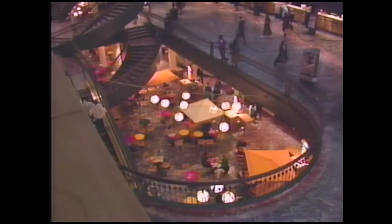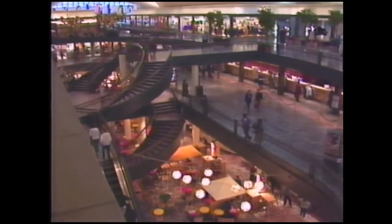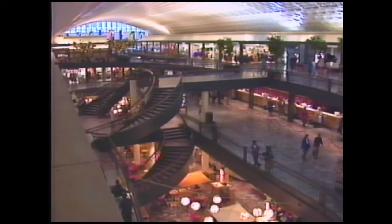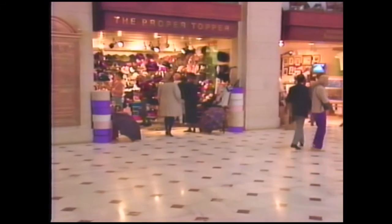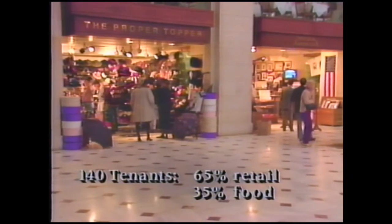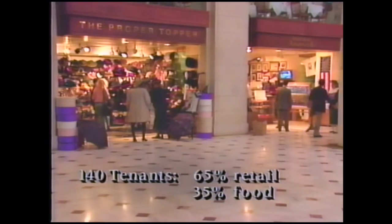Where we did disrupt, if you will, the existing fabric was we cut a hole in the concourse floor. This hole is a wonderful gallery in which to view activities of different kinds within the station. There are 140 tenants at Union Station. The mix is 65% retail and 35% food. The average lease is 5 to 7 years with an estimated annual turnover of 5%.